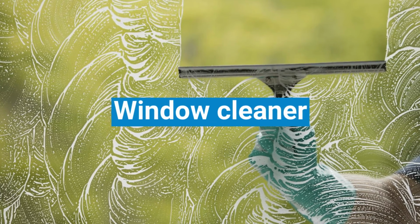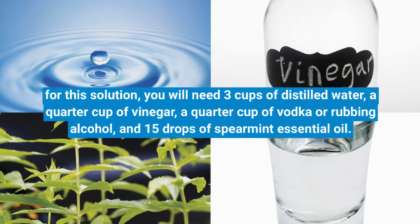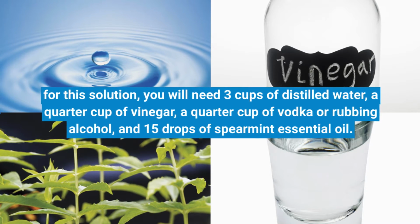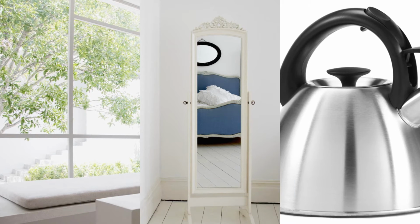Window cleaner. For this solution, you will need 3 cups of distilled water, a 1/4 cup of vinegar, a 1/4 cup of vodka or rubbing alcohol, and 15 drops of spearmint essential oil. Mix well and use this on windows, mirrors, and stainless steel.